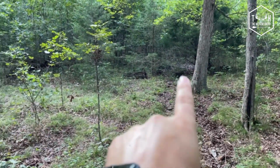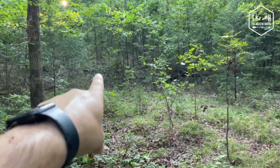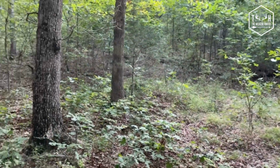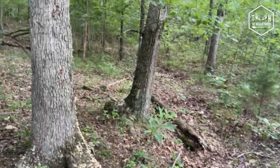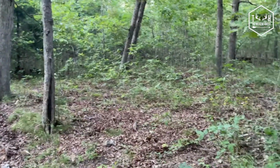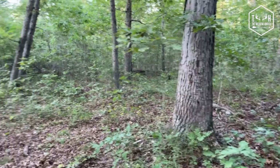I'm seeing a path up here. The pond is right back up here to the left. So they can follow that up to the pond. And this is where I'm gonna set up my first trail camera, right in here.